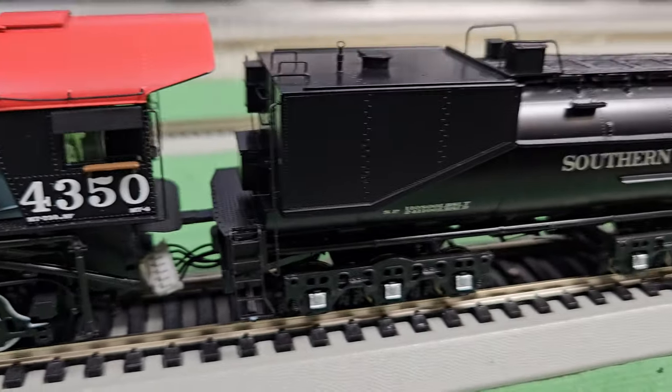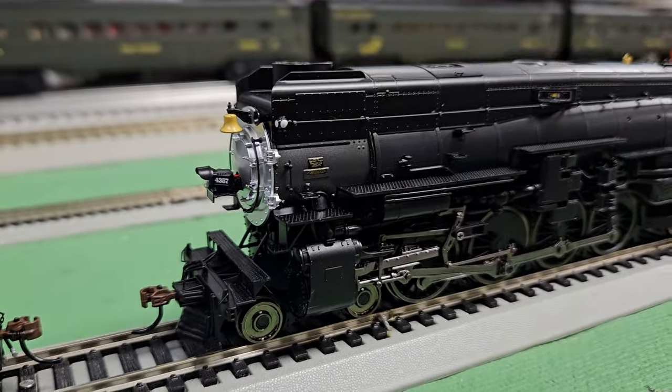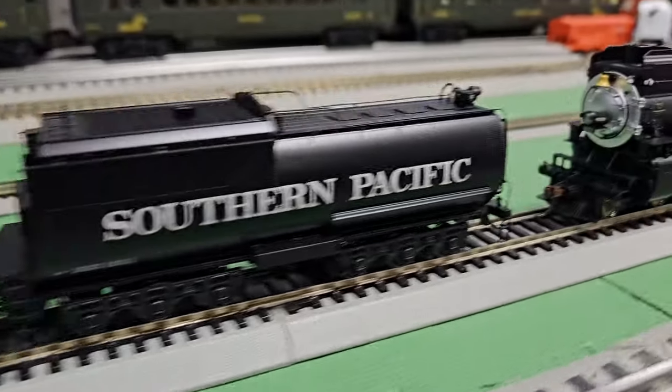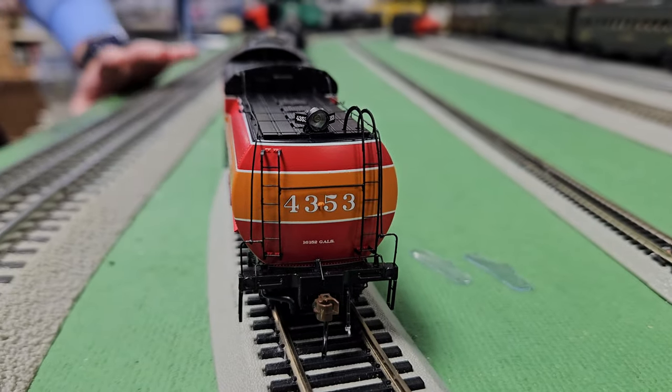But if you take a look at the Skyline engines here, I love the relocation of the bell right here up front. That looks fantastic. And of course, I mean, come on, Engineer Hall. Does that Daylight color not fill you with excitement? This is awesome. I mean, it is super bright. Now look at these Vanderbilt tenders. These are just so good. I love these engines here.